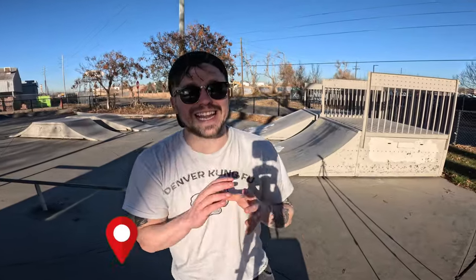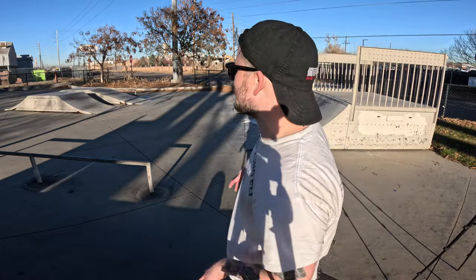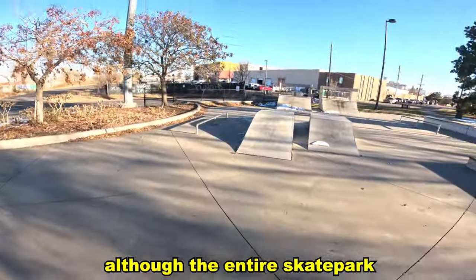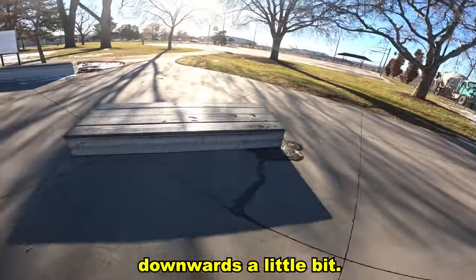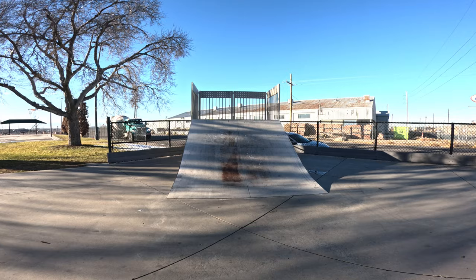Next park on the list is Elyria Skatepark, and this is another really small one, but I mean, it counts definitely as a skate park because it's got a lot of different obstacles, and surprisingly, there's not that much snow on them. As small skate parks go, this one is pretty cool, although the entire skate park slants downwards a little bit, which is a little bit weird. And that's all I have to say about that.